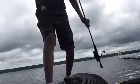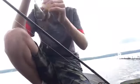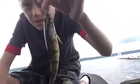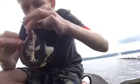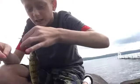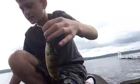Alright guys, first perch of the day. We caught it on the white rooster tail. So it is a beauty. Yep, white rooster tail worked. He destroyed it. It's all the way in its gill and stuff. He's bleeding. Ooh, I'll have to get that guy out. Well, I'll see you guys in a sec.